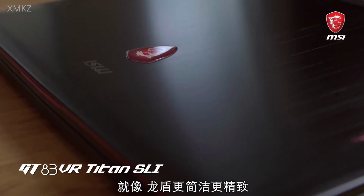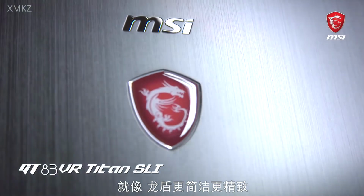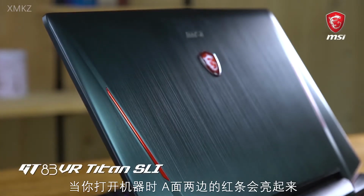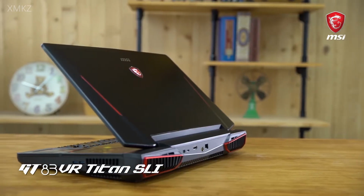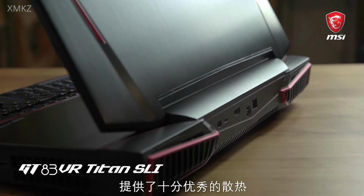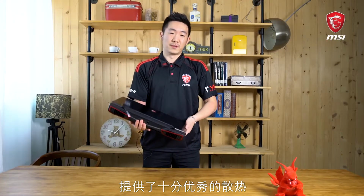For example, the Dragon logo looks a lot simpler, refined. It's just very sleek, I love it. The two stripes on the side, and of course it lights up as you turn the machine on. And the signature large tube ventilations in the back, providing the best cooling module in the market right now.